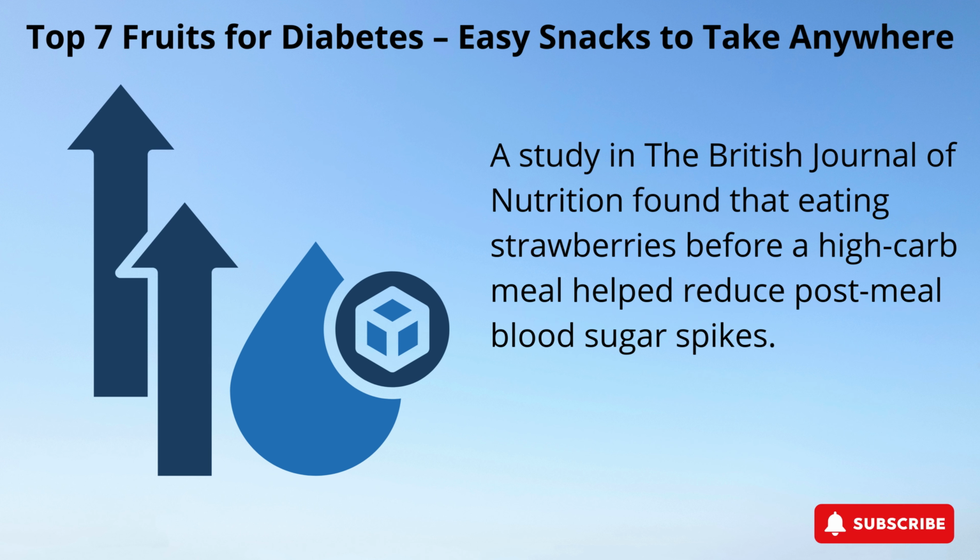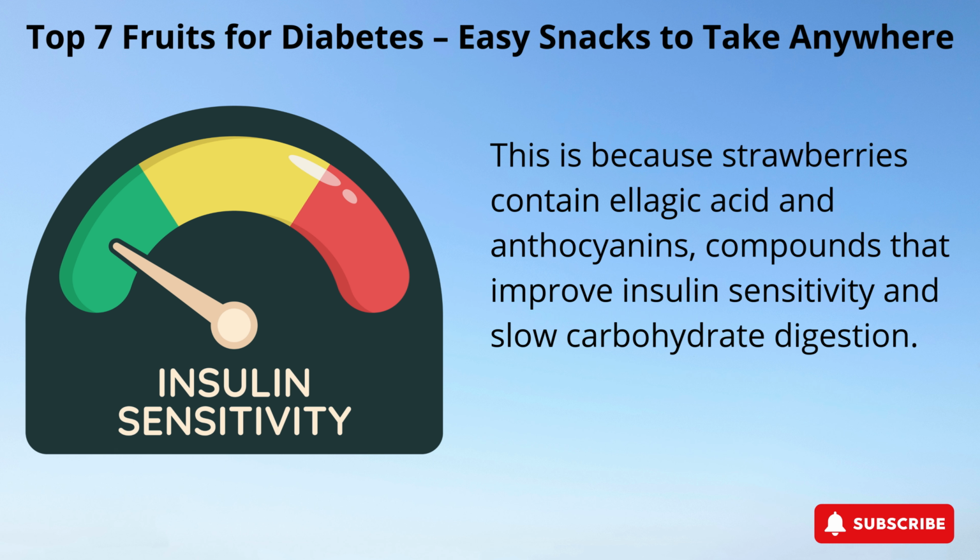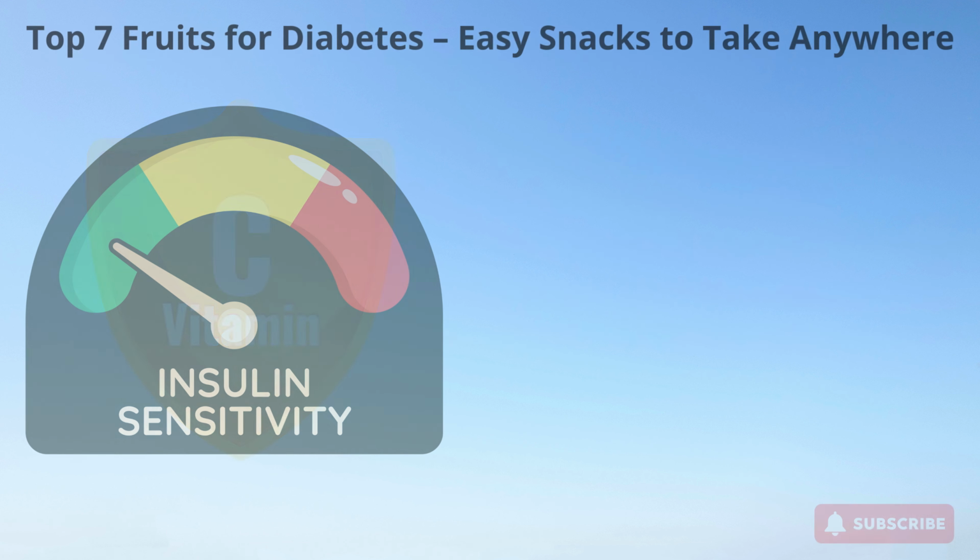A study in the British Journal of Nutrition found that eating strawberries before a high-carb meal helped reduce post-meal blood sugar spikes. This is because strawberries contain ellagic acid and anthocyanins, compounds that improve insulin sensitivity and slow carbohydrate digestion.